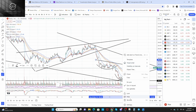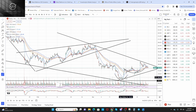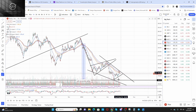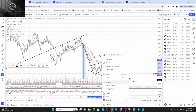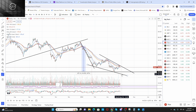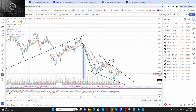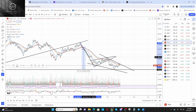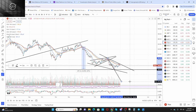So let's get rid of this really quick and just take a look. Tesla could be in some form of a bearish wedge that would actually target us closer down towards 150. That's starting to look like the more likely scenario for me, especially because if I go back just a little bit, it did actually have a bear pennant trigger, and that bear pennant trigger does target much lower, down towards 111, 112. So I'm ultimately bearish Tesla.